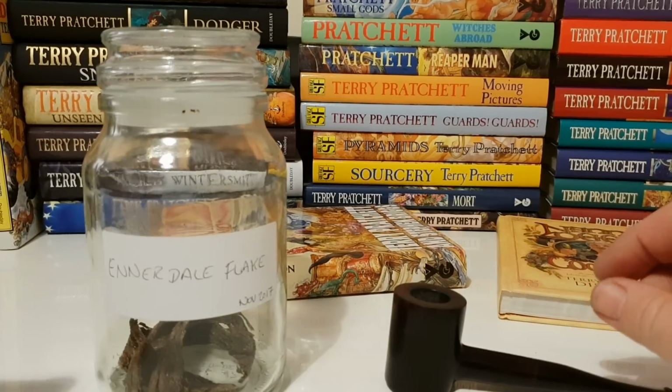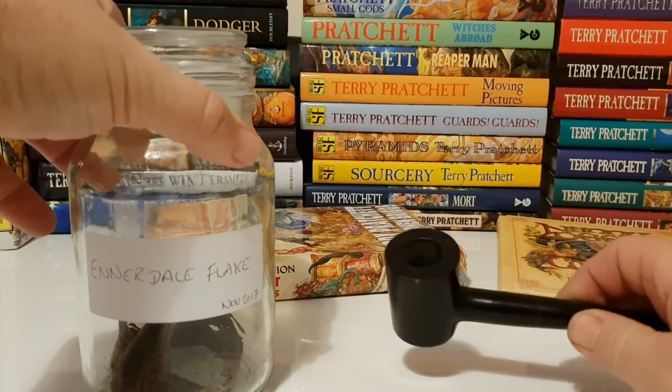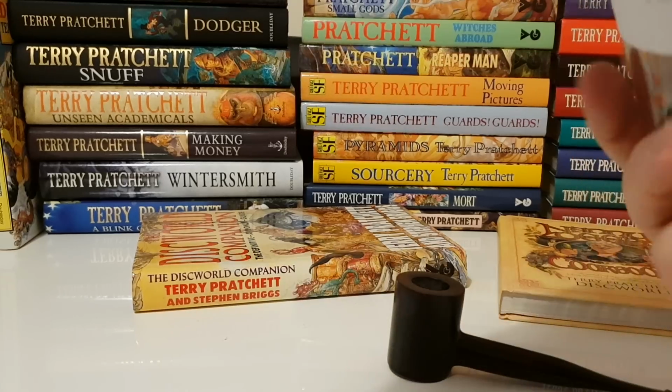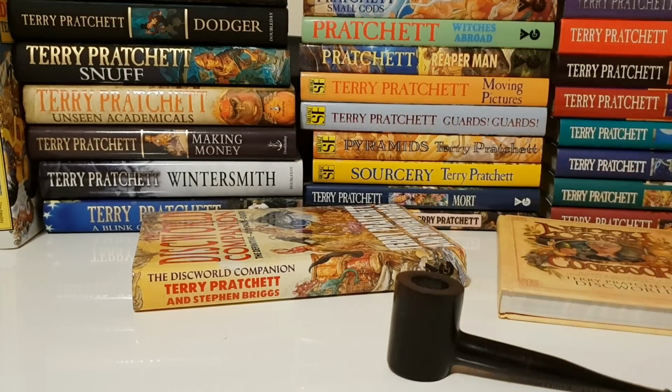He also sent me some Ennerdale flake, and that was the first time I'd tried it, and I always smoke Ennerdale in this. And I've ordered some more since, but as you can see, I'm running really low now. So, it's one of those unusual floral Lakeland blends.